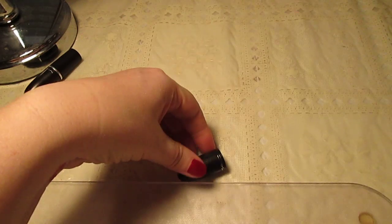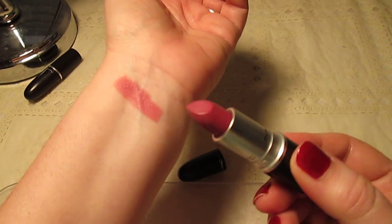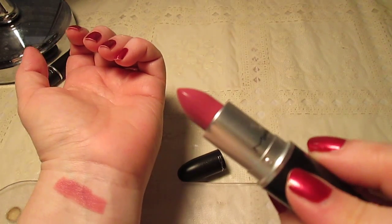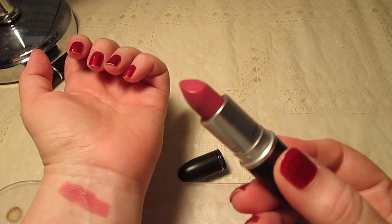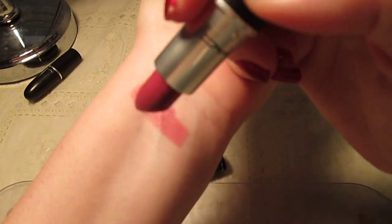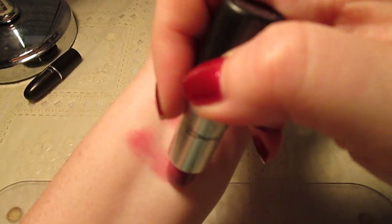Okay, moving right along because I have quite a few things to show you. The next one is called Plumful, and it's a luster finish. And by the way, luster finish is my favorite finish of lipsticks by MAC. And there's what that looks like. And you're going to see a definite pattern today because I got a lot of plum lipsticks because I realized when I was looking at all the colors that they are some of my favorites.